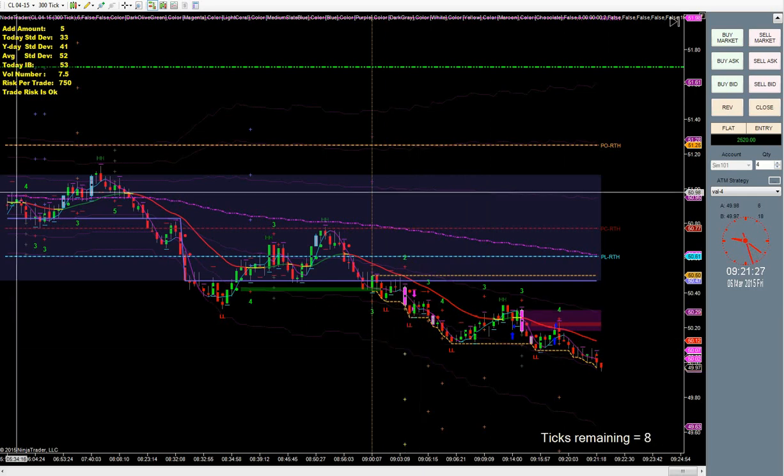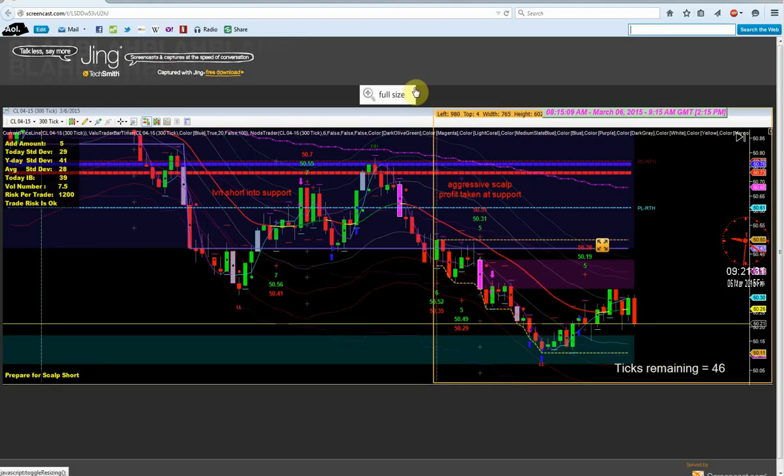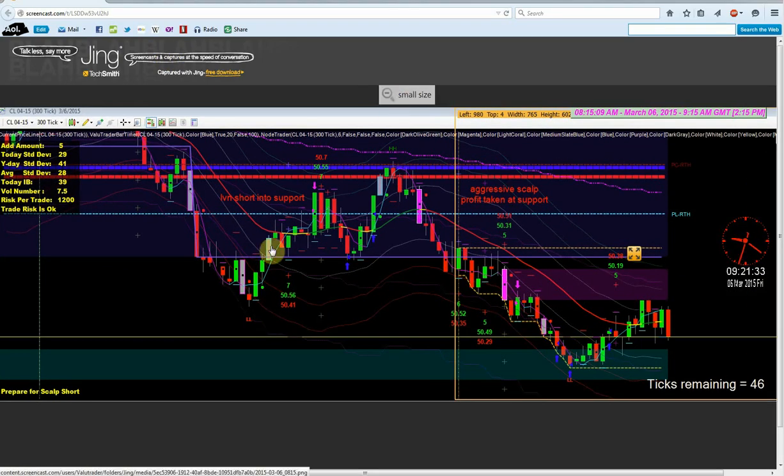And actually, the vendor just posted what he did. Let me see here. Alright, so low volume node short into support. Here's a high volume node. Here's the low volume node that he took the trade off of, as you can see right here. Market came up, he got filled. His stop was around this level. Came against him a little bit, and then came down. He took his profit directly at this level of support.